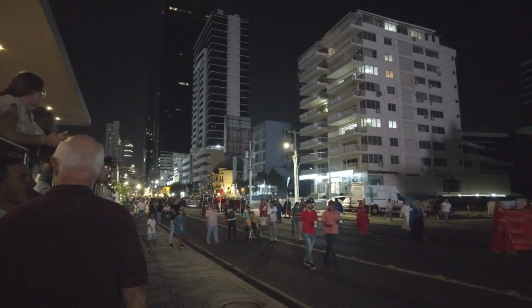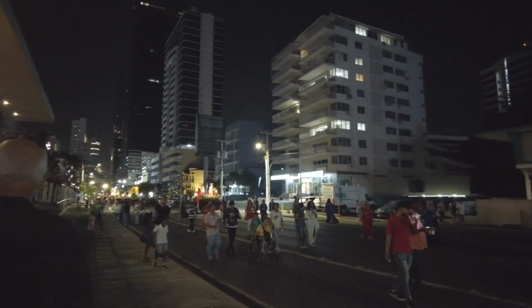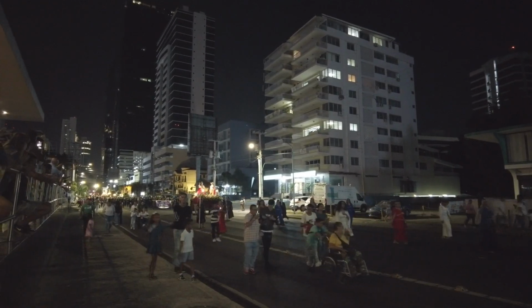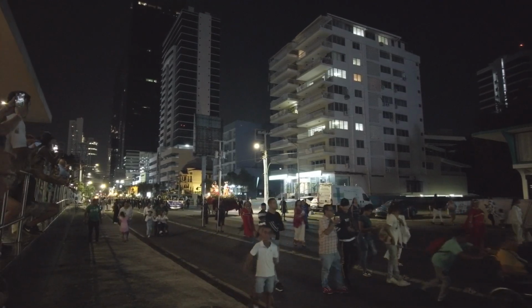Semana Santa, or Holy Week, is something that's very big in Panama. It's commemorated all over the city with religious activities, and this was on the night of Good Friday. It was around 9:30 p.m.